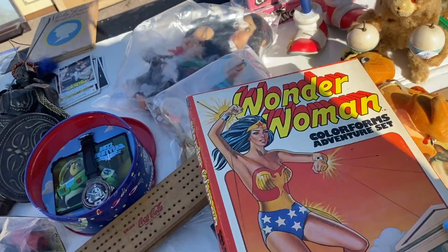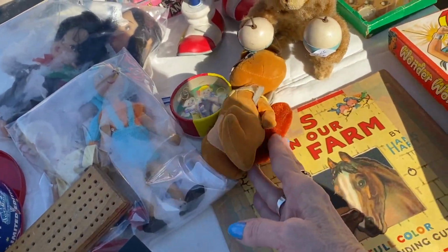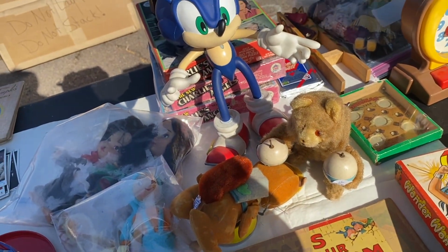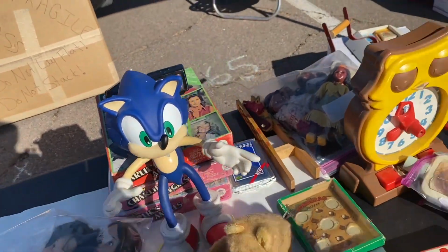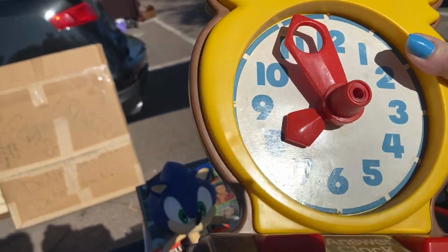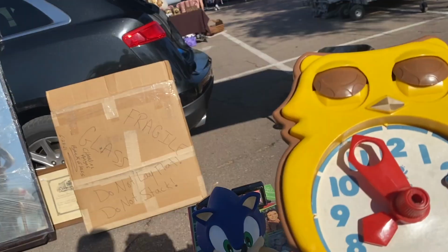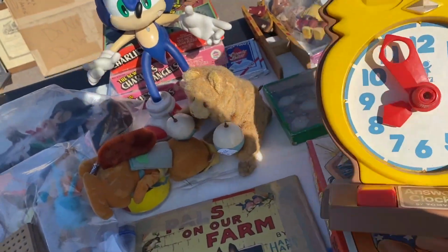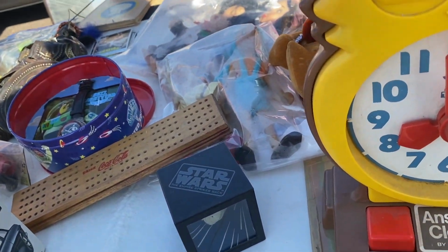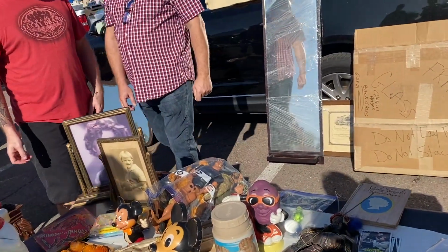That's a tough one there. I love it, but I think it might be hard to sell. That's not in great condition. I like this too, this answer clock. Oh, I love this. Does he work? Let's see. He does! How much for the clock? $2 for that too.